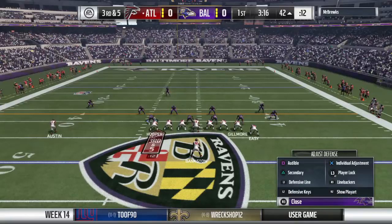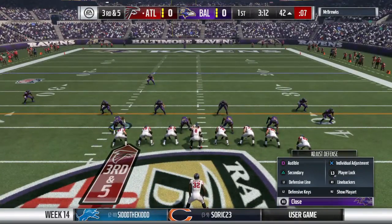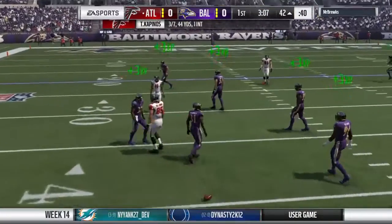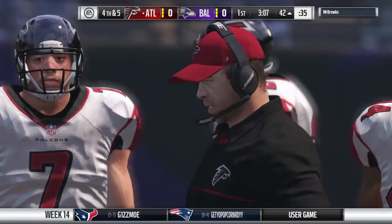Third and 5, so they bring in an extra defensive back. Expecting pass. They'll set up to throw. And that is incomplete. He was looking for his tight end, Crockett Gilmore, there. And that brings up 4th down.